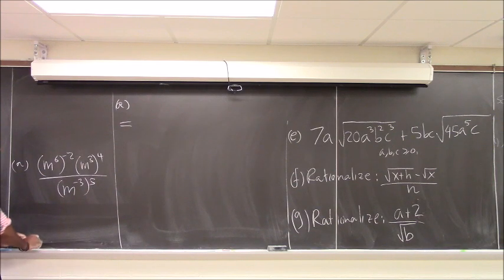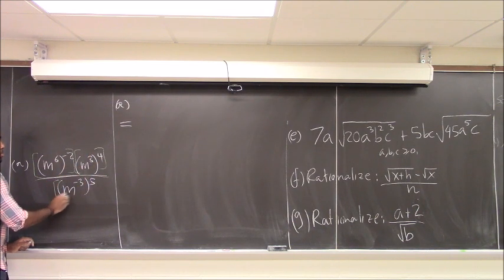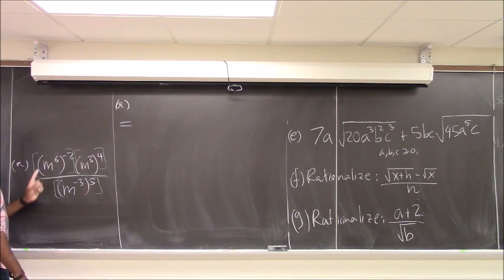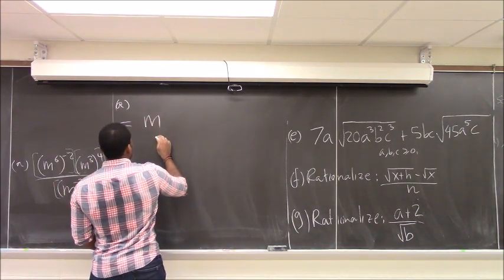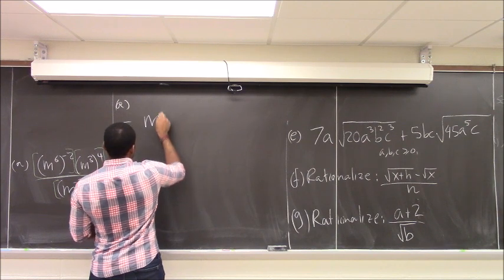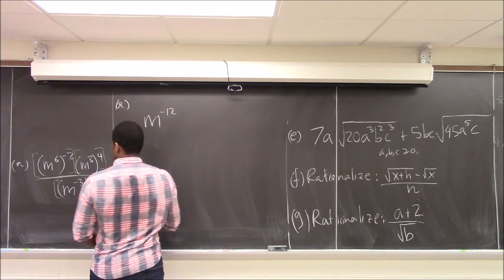Again, that's kind of indicated by PEMDAS. We have things here being raised to exponents. We have a division, and then we have something else raised to exponents. PEMDAS says we deal with the exponents first, and then worry about the division. So that's what we're going to do. So we're going to go m and simplify this. It's going to be m to the, do I have to write 6 times minus 2? I don't know. Is that safe?